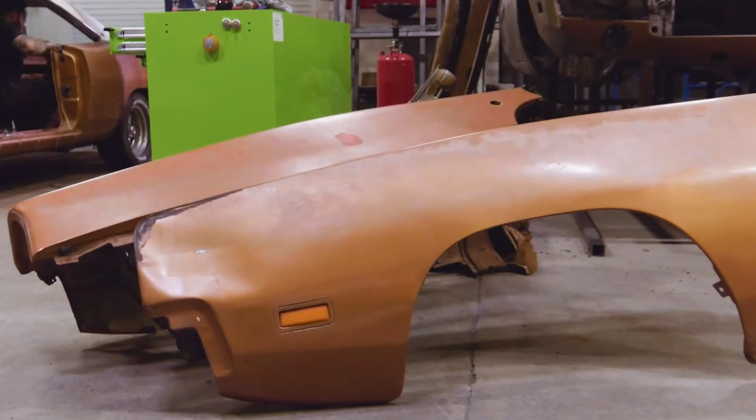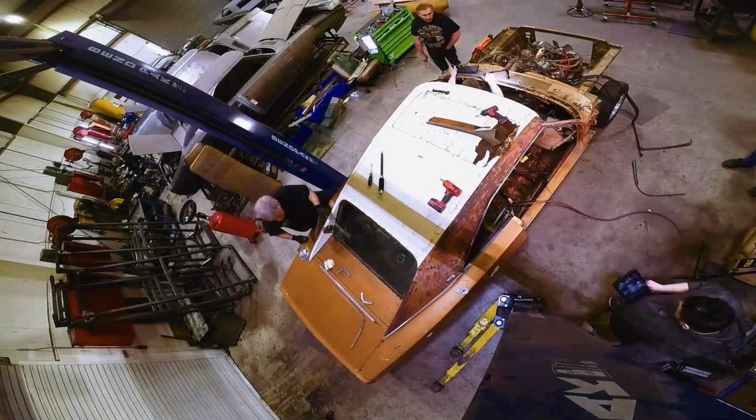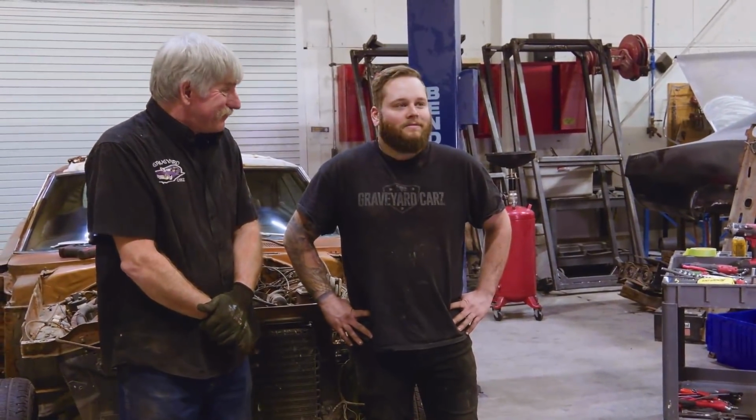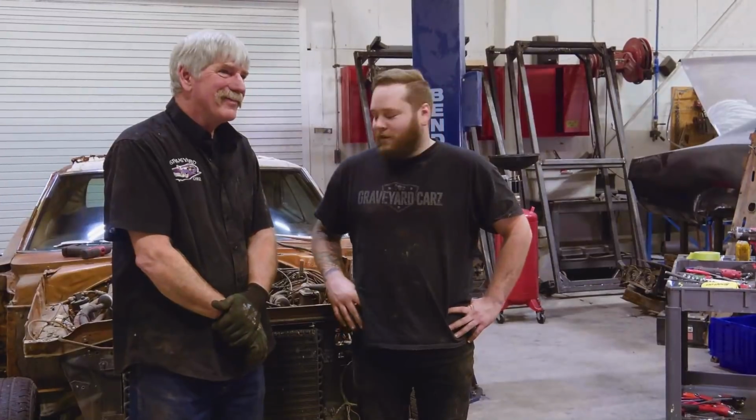Okay, so we have the fenders off now, and we're going to go ahead and start disconnecting all the engine connections. Now that Mark is done distracting us with trivia on the VIN tag, we can actually get to tearing the stuff apart on the inside of the car, or under the hood, I should say. So make our disconnections so we can drop the drivetrain.